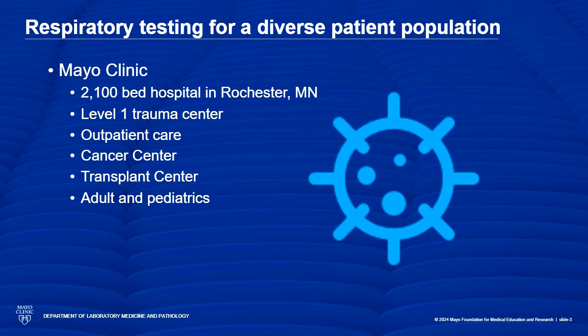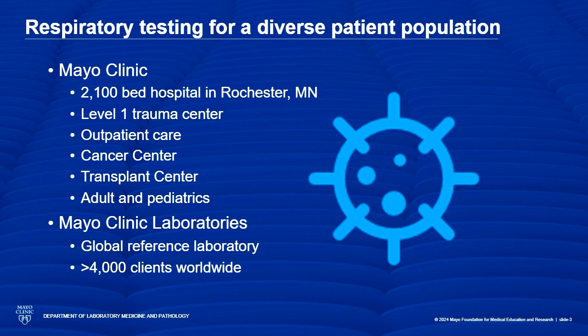You can see from this diverse scope of patients that you really can't offer a one-size-fits-all approach for testing for respiratory viruses. You either need to offer many different types of tests utilizing different platforms, or utilize platforms that accommodate flexibility. We also have our reference laboratory, a global reference lab that services patients and clients around the world. We have over 4,000 clients worldwide.